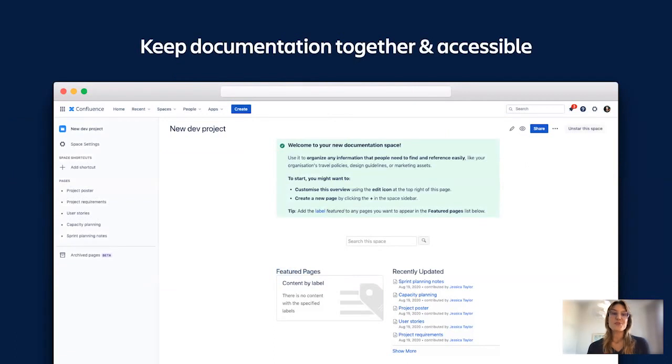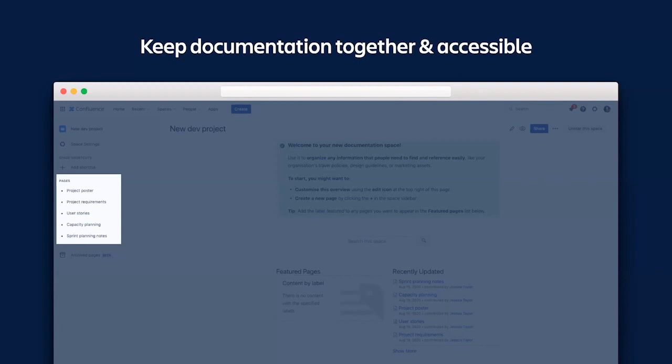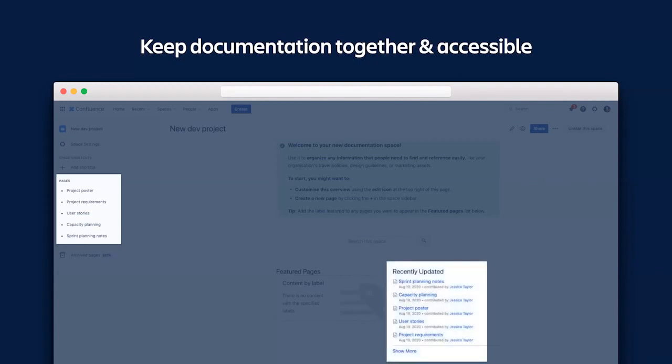Once you set up your new space, you can start adding all of your project pages. They'll appear in Confluence's page tree on the left. Customize your project space to include the team working on the project and key pages. I like to keep track of recently updated docs. And so here, I can see the recently updated docs on the right-hand side of the screen.